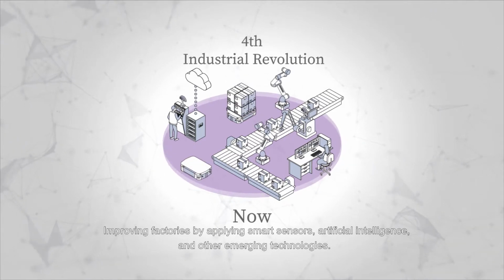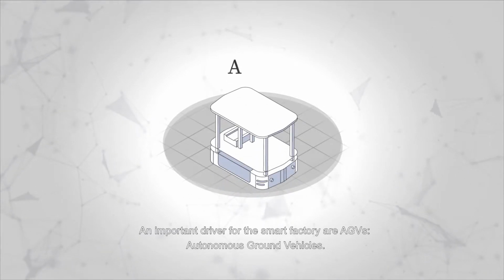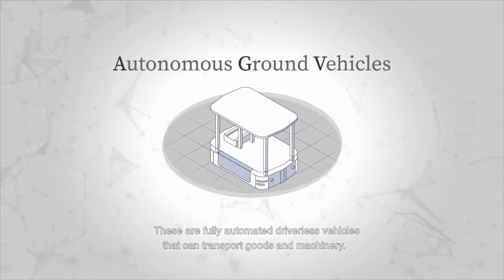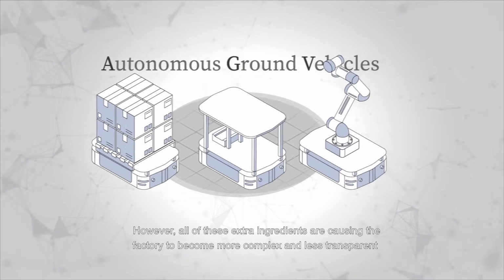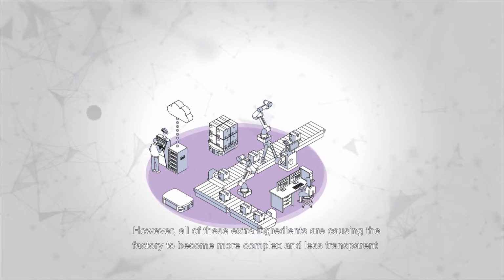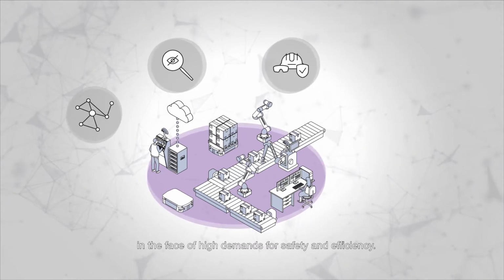other emerging technologies. An important driver for the smart factory are AGVs, autonomous ground vehicles. These are fully automated driverless vehicles that can transport goods and machinery. However, all of these extra ingredients are causing the factory to become more complex and less transparent in the face of high demands for safety and efficiency.